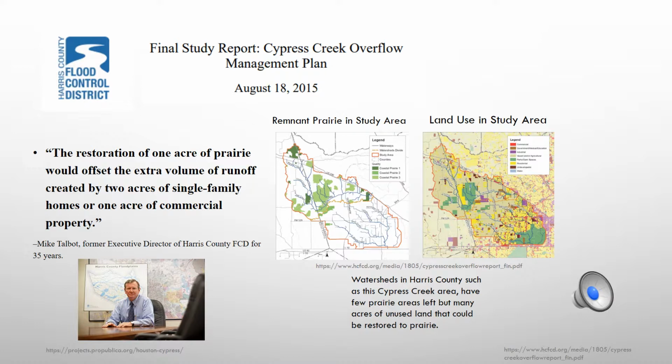Furthermore, the flood control district maintains that developers should have to follow regulations that reverse the effects of paving over wetlands and prairies.